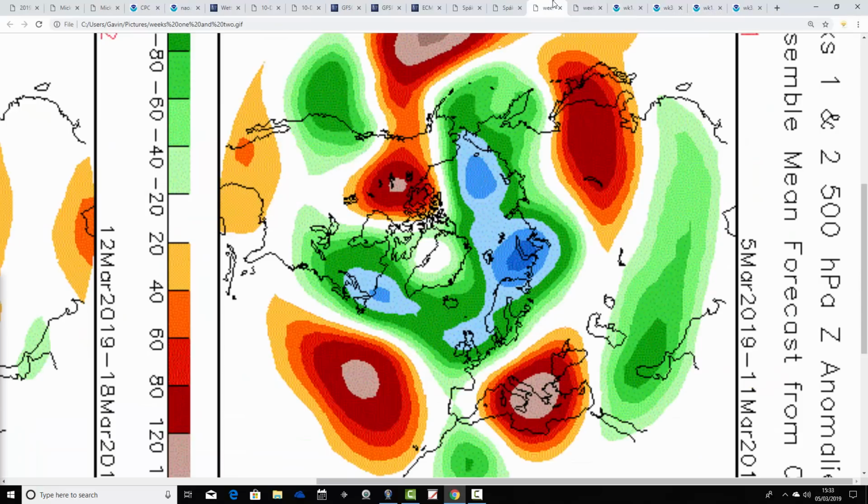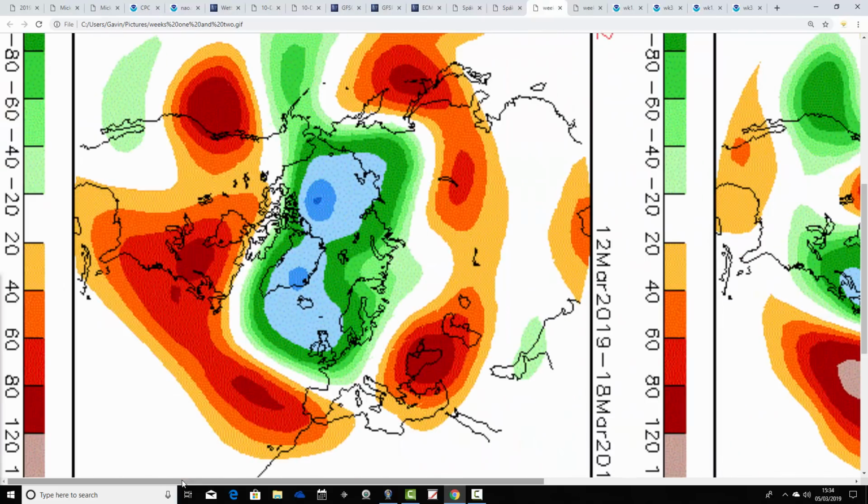Finally, we'll just have a quick look at the CFS V2. So these are 500 millibar heights broken down to week periods. The first week period will take us from the 5th to the 11th of March. The coming week looks really unsettled, as we've already explained. Low pressure going to be well and truly in control, with the jet stream coming in off the Atlantic, bringing showers or longer spells of rain and pretty cool temperatures from the North Atlantic as well. That continues into week 2.